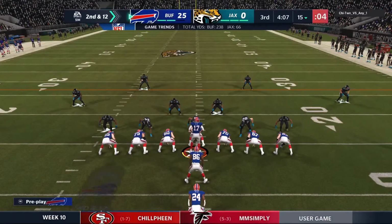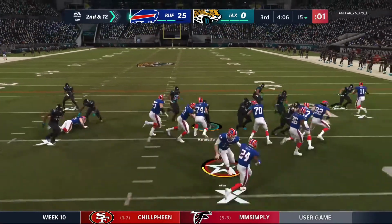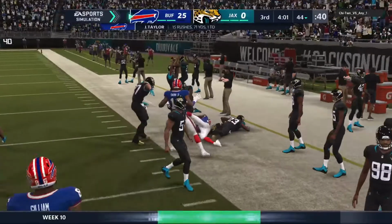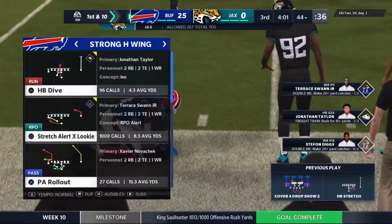Behind the chain, 2nd and 12. They run once more with Taylor. He's got a first down past the 30, and he goes out of bounds just shy of the 45. That one covers 29 yards.